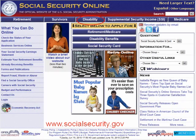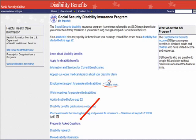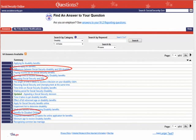But if you go on and click disability, not the apply for disability, but the disability up on top, it pulls up Social Security Disability Insurance Program. And it lists a lot of information there. It talks about work incentives. It talks about adults becoming disabled prior to age 22. But also, just about down the bottom there, it says frequently asked questions.